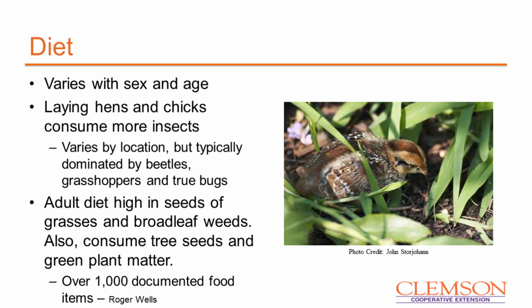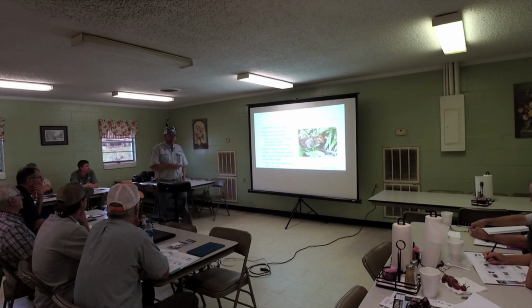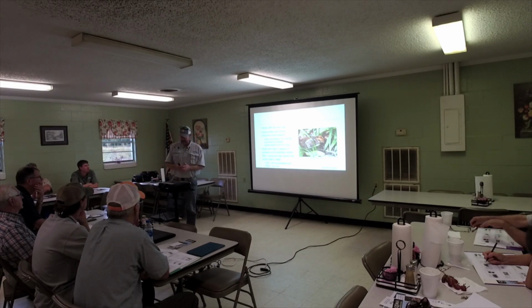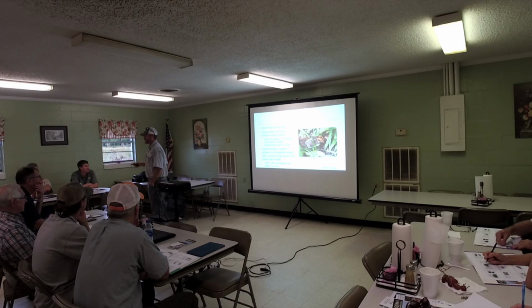The adult diet's really high in seeds of grasses and broadleaf weeds, but they also consume tree seeds and some plant matter. And every time I teach this class, I make sure I point out, I have yet to see a bobwhite study where they compiled the annual diet of bobwhites that didn't contain sweet gum seeds. I've never seen that. There isn't one. Bobwhites eat sweet gums. Now, why am I telling you that?